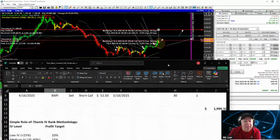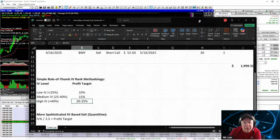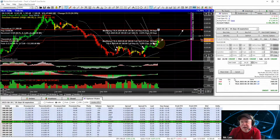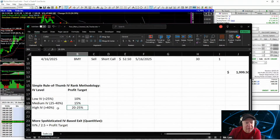So let's go see. I'm going to take this off the screen for a second, and we're going to go see IV. All right. So IV rank is, that's implied volatility right there. See, implied volatility is 58.72. So 58.72 is greater than 40. So we can go for 20 to 25%. So we don't really want to be trying to take off 30%. That's a little aggressive because our little model here says be a little bit more conservative. If it's above 40, go up to 20 to 25%.